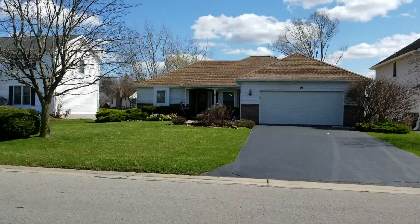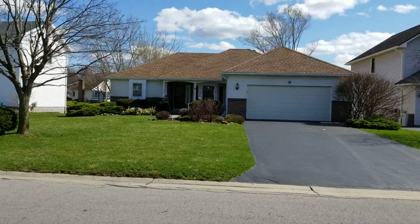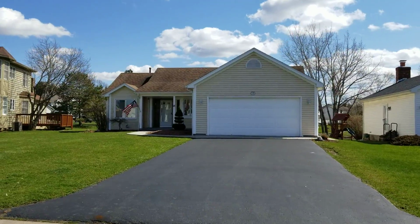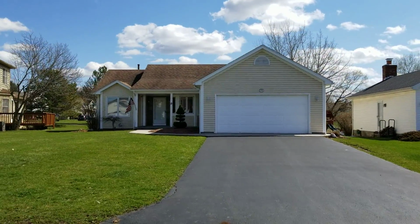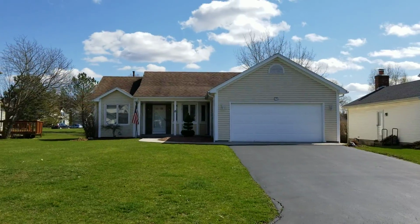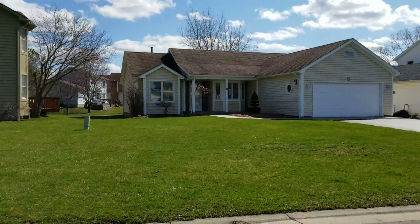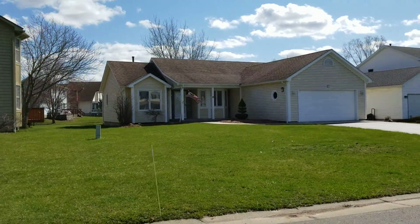This is house number two. House number two. What style is that? Here's an extra trivia question for you. What style of roof is that? You can type me a comment and tell me what style of roof that house is.